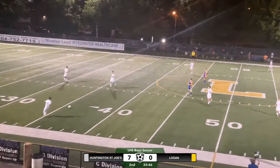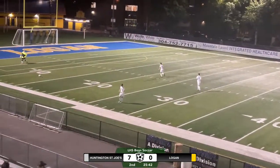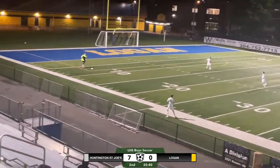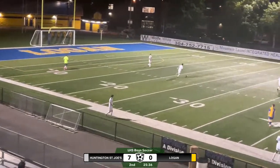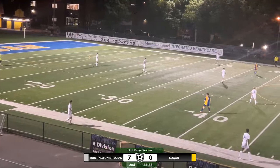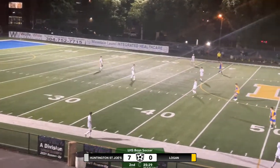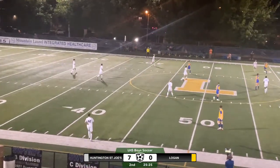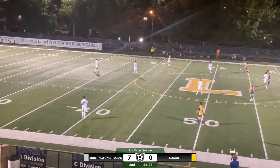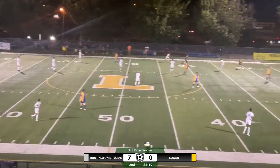I'm pretty sure with that new Huntington St. Joe's American football team, one of these guys has to be a field goal kicker for that team. I would be shocked if Huntington St. Joe's don't have a kicker. They say we don't have a kicker? Oh, you can find one here. There's a lot of them.